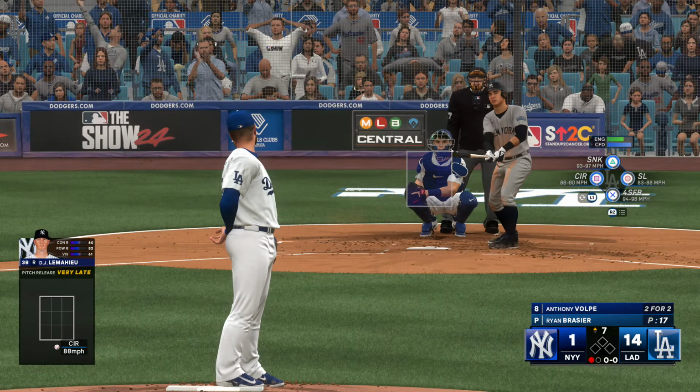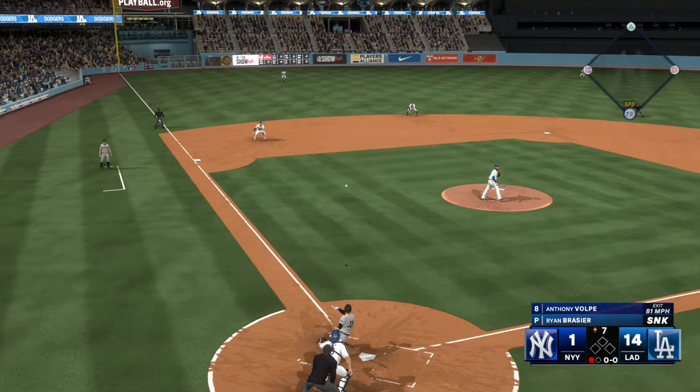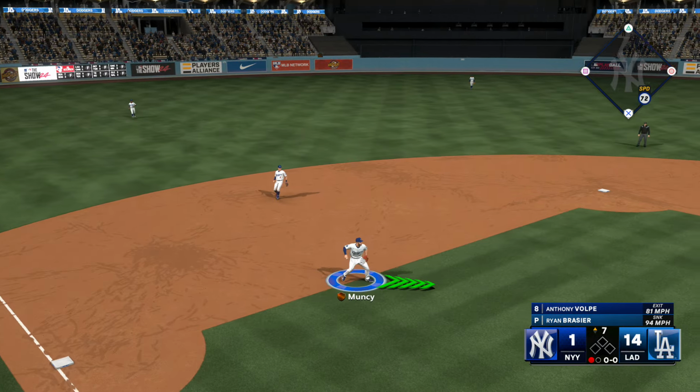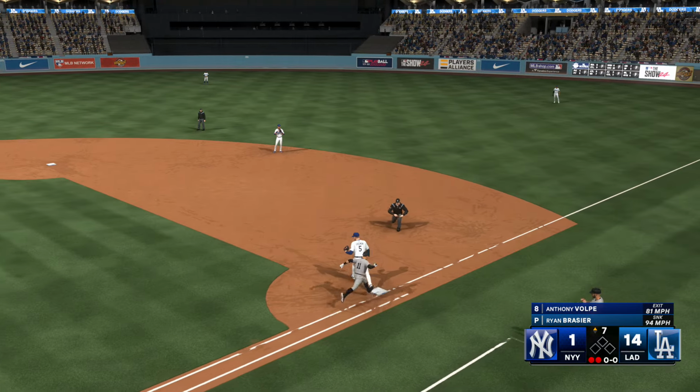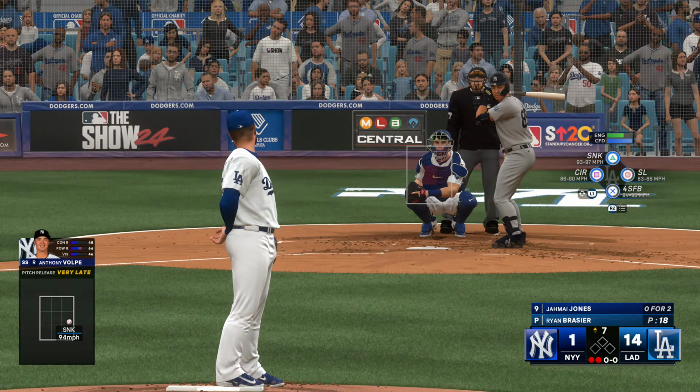Here's the shortstop at the plate, Anthony Volpe. This ball's chopped on the ground. Muncy tosses to first. And a couple of quick outs. Two outs. Bases empty.